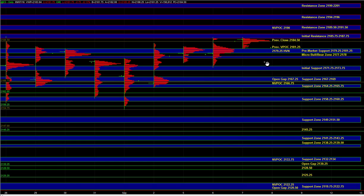So in the overnight session, responsive sellers were active at yesterday's high of 86.25 and have been dominant on the smaller time frames here in Globex. Heading into the open, our overall bias continues to be neutral, and we will have to see some clear-cut strength in the market and some upside momentum in order for ES to break out above 85.75 to 87.75. On the downside, we have pre-market support at 79.25 to 81.25 and the micro bull bear at 77 to 78.